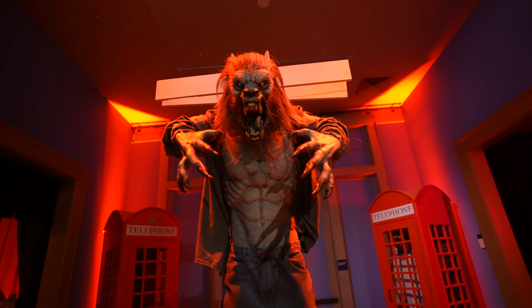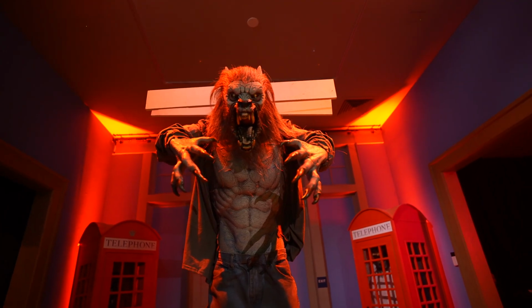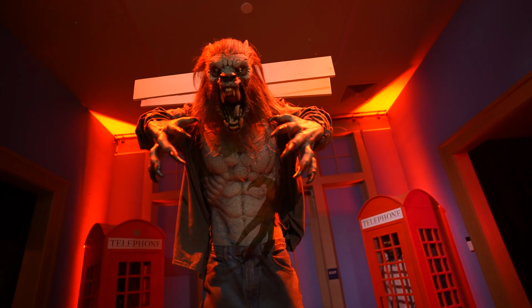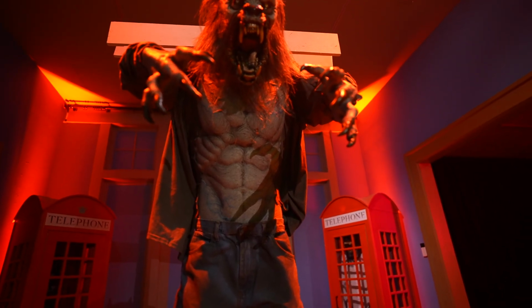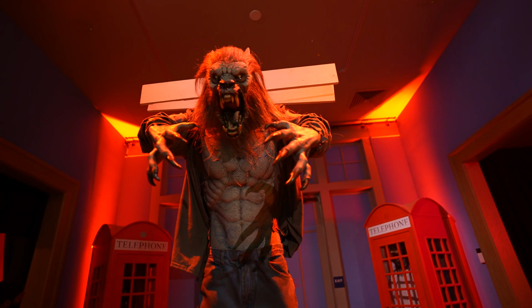We have the werewolves. Werewolves have been a part of the folklore for centuries, symbolizing the thin line between human civility and animalistic rage. From ancient Greece myth of King Lycaon to medieval European witch hunts, the werewolf has represented fear of the unknown and the wild.